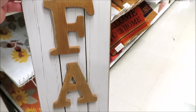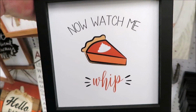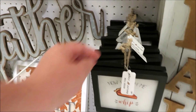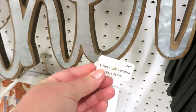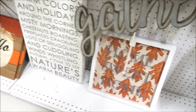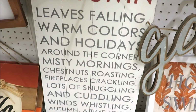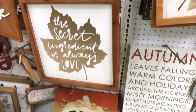This one is a little elongated planked pumpkin with fall on it. Now watch me whip, which I thought was pretty funny. I cannot wait for pumpkin pie. The gather signs in metal. Home Sweet Home, combining the orange and gray again. This large piece, I think that one is $49.99.